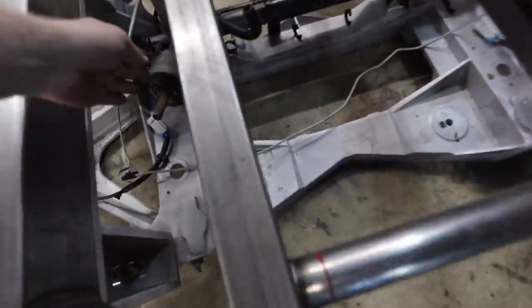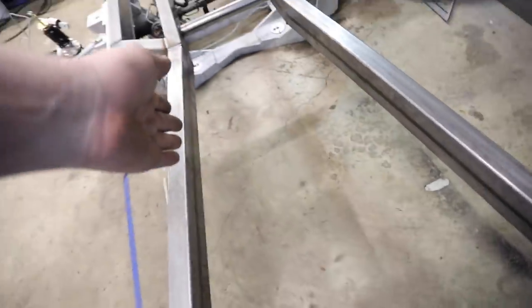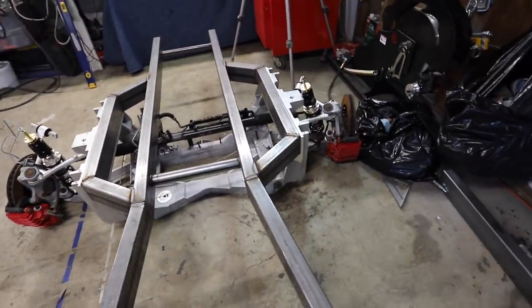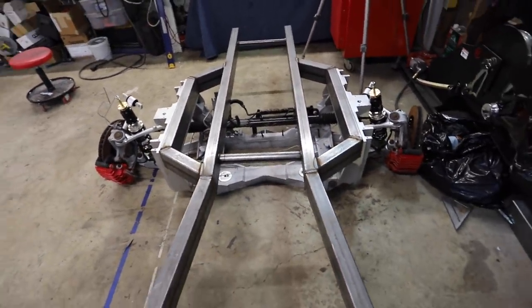I think what we'll do is we'll come off of here right away with like a 45 if we can. If not, we'll go straight and then one over to here and then back up to your driving position, which is gonna be, I don't know, right around here. So that'll be awesome. Things are looking really good. I'm very, very excited about this. The fit of the frame is just so awesome and like dead on. I'm really, really happy about it.